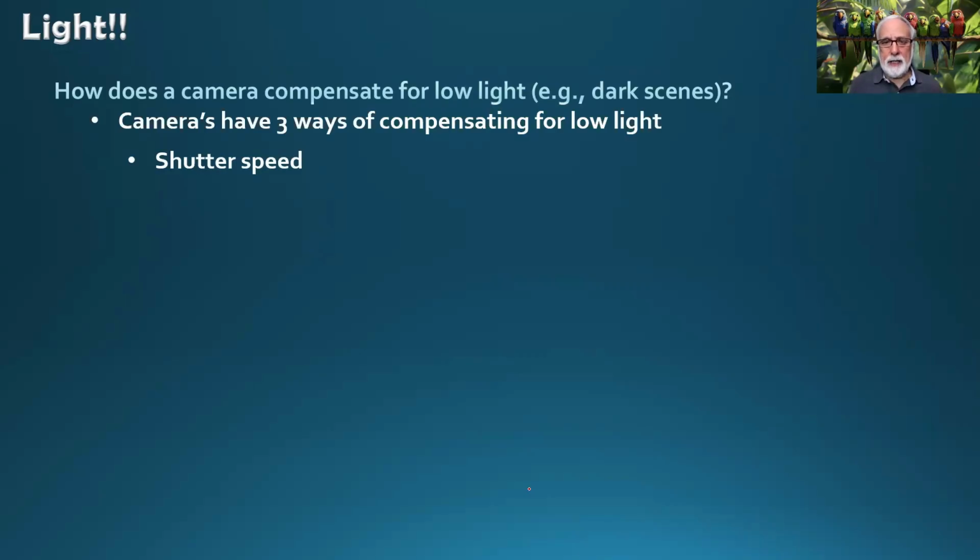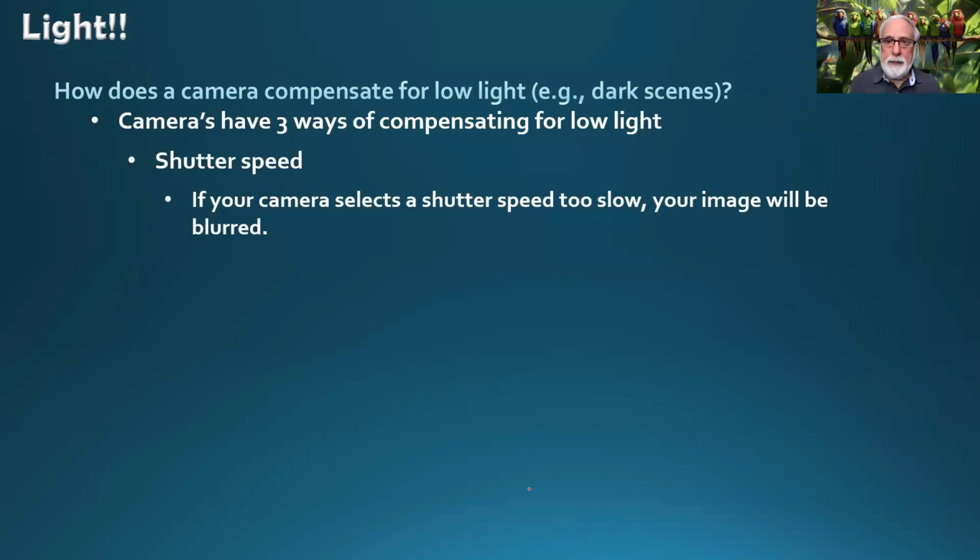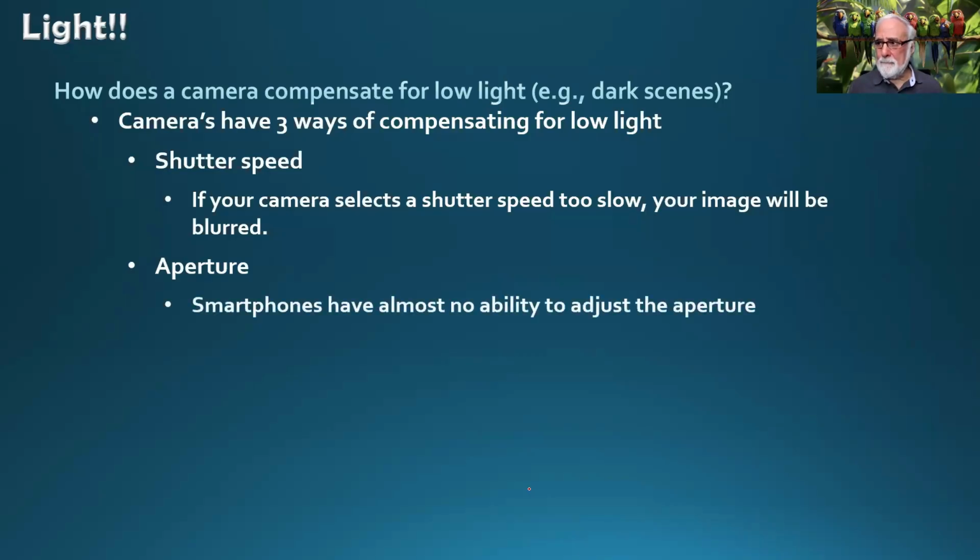The camera opens a shutter and closes the shutter for a period of time to allow the light to reach the sensor. If the shutter speed is too slow, you're going to have a blurred image. The second way is aperture, and the aperture is on the lens, and it allows more or less light to pass through the lens. The aperture closes and lets less light in, or opens and lets more light in. Unfortunately, our smartphones have almost no ability to adjust the aperture. Larger cameras do have that ability, but smartphones do not. So that's not something we actually can do with our smartphones.